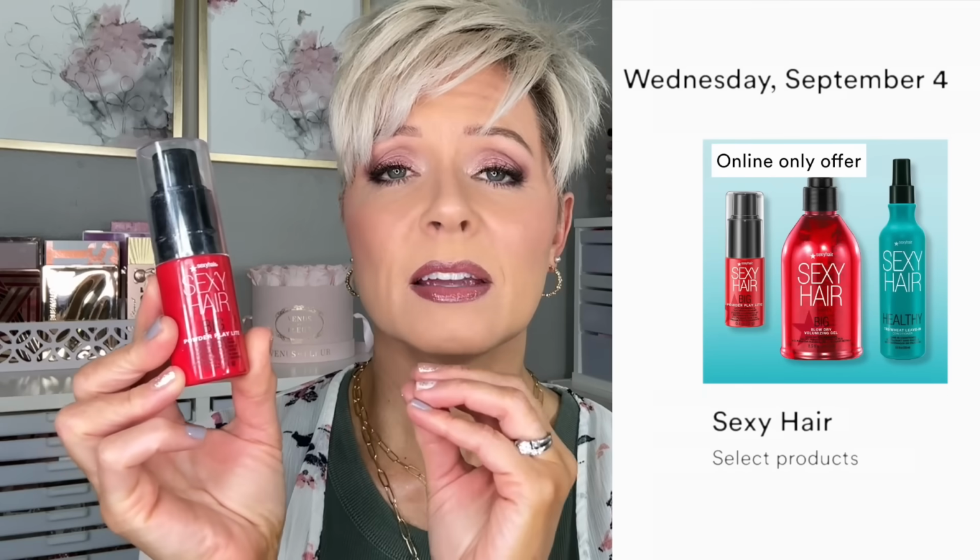Wednesday, September 4th, while we're talking about hair products, let's go there first. Another hair product, the Big Powder Play Light. This is the regular version's not on sale, but the light version is. It will be just under $11. This is the time to buy this product.